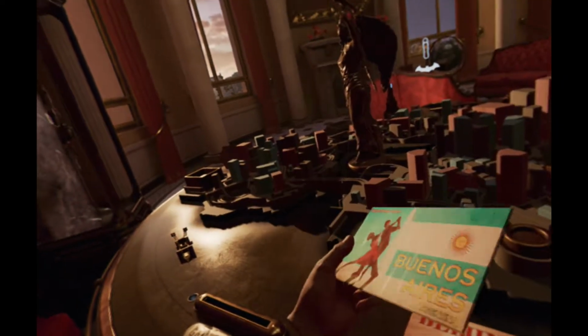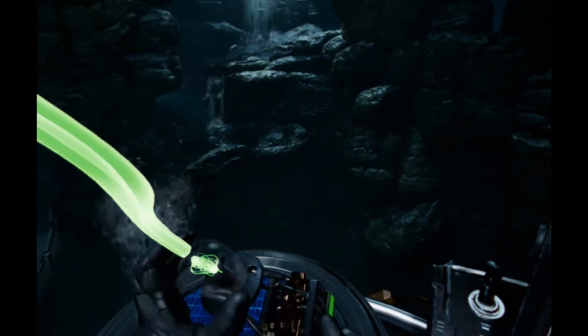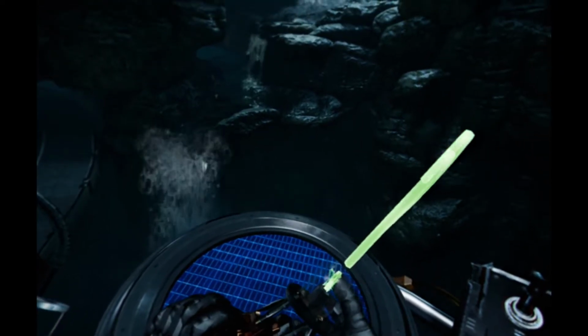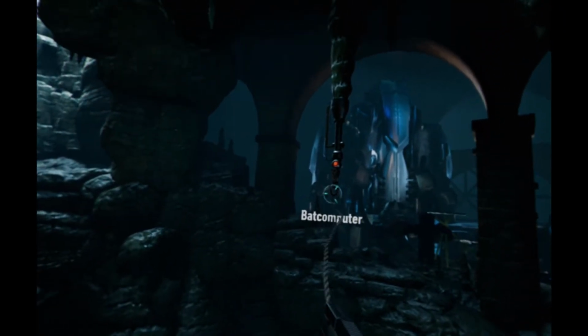You can pick up postcards from Selina Kyle. There's even a nice little model of Gotham City itself you can mess around with. There's also a model viewer which allows you to view characters or vehicles in actual scale, as well as mess around with some iconic weapons like the Riddler's cane or Mr. Freeze's freeze gun. And graphically, this is one of the best looking games I've seen on the PlayStation VR. The graphics and polish are on unparalleled levels.